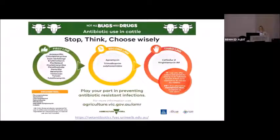This is some material we've put together in collaboration with Agriculture Victoria using the ASTAG importance ratings, and these are the drugs that are available, the registered drugs that are available for systemic treatment in cattle. You can see the majority of them are low importance rating. There's two high importance rating drugs, the ceftiofur and the virginiamycin.